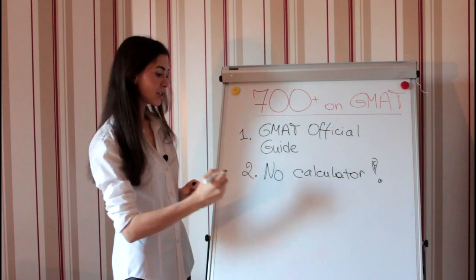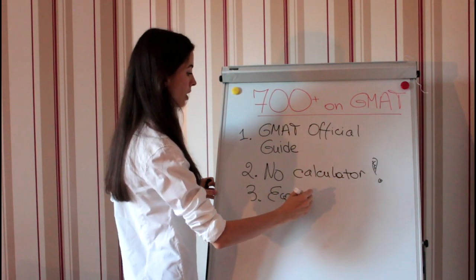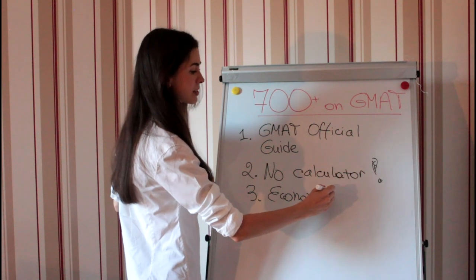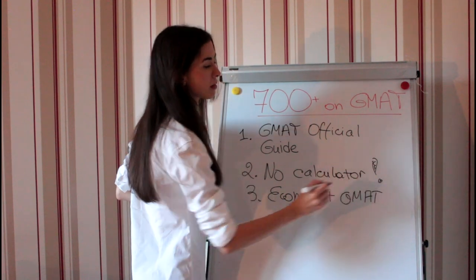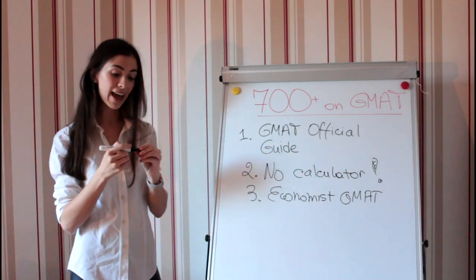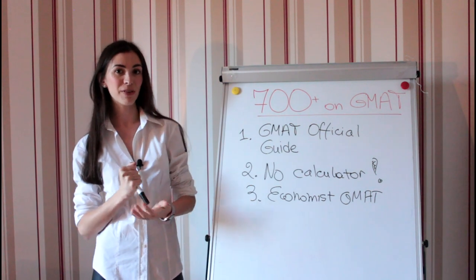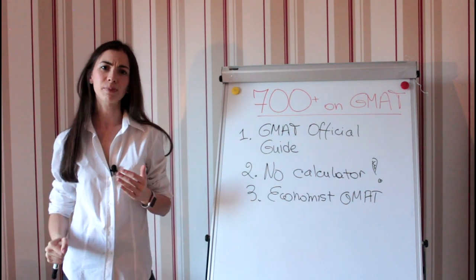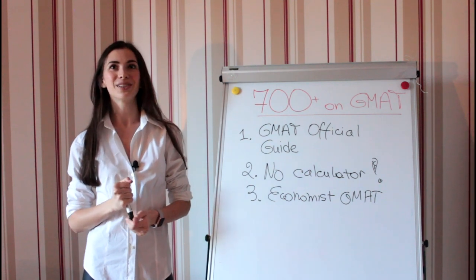The third thing I did, and I think it was one of the best things that happened to me during GMAT preparation, I found out about Economist GMAT. Economist is a magazine that writes about things that are happening in the world, and they also develop their own course that will help you to prepare for GMAT. But the thing is, it's very expensive. It costs around $800.